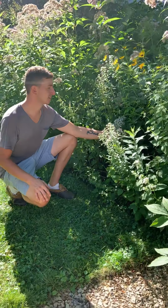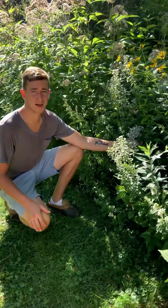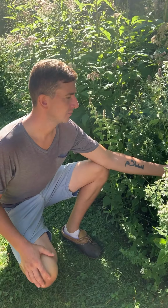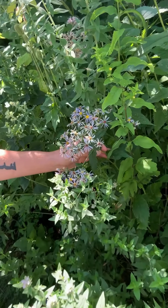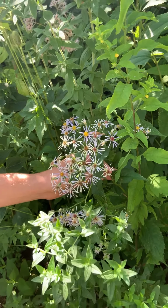that will fill out. It's an early blooming aster, so it's been blooming for a little while now, and it should continue blooming for a while longer. Beautiful petals, narrow petals, slight purplish tinge to white. I'm excited about this one.